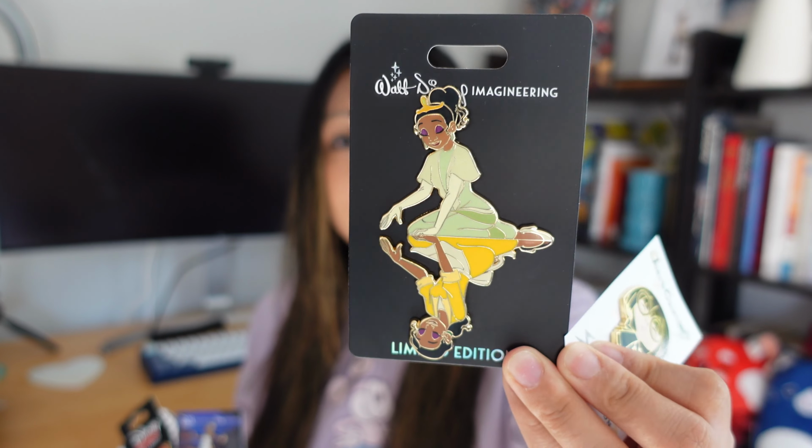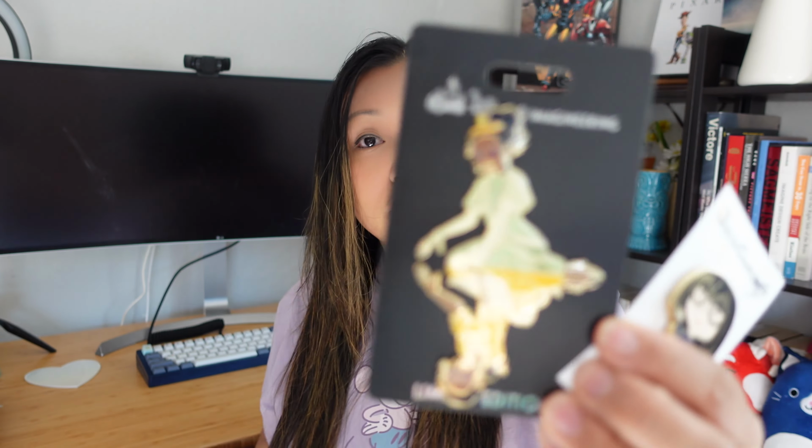Let me know in a comment down below which one was your favorite. I think for today, my favorite is the Tiana Reflections, just because I don't think I would have ever been able to trade for her or probably not buy her at her resale cost. So she is the favorite for today. Maybe I could try and get the Naveen one because I know Naveen came out as well.